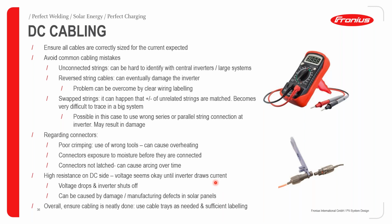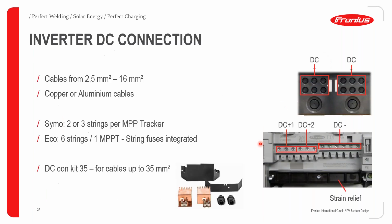So this becomes a very tricky area to troubleshoot when you are considering all the faults that can come from the DC area. One of the causes would be improperly latched connectors or loose connections, especially in the DC combiner boxes. This can also be caused by damage or manufacturing defects in the solar modules, whereby you have excessively high resistance on the DC side. So overall, ensure that the DC cabling is done very neatly, and use cable trays and sufficient labeling, as already mentioned, to make sure that you don't encounter as many mistakes.